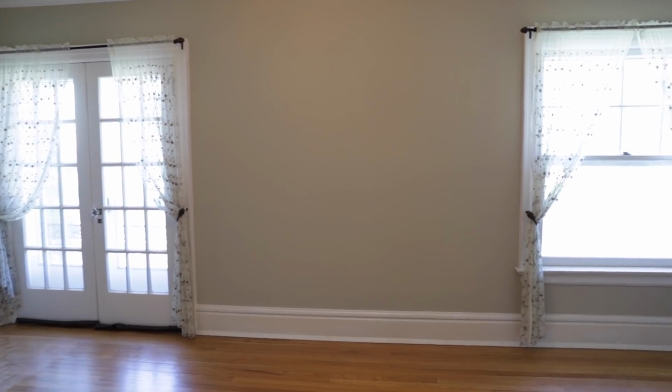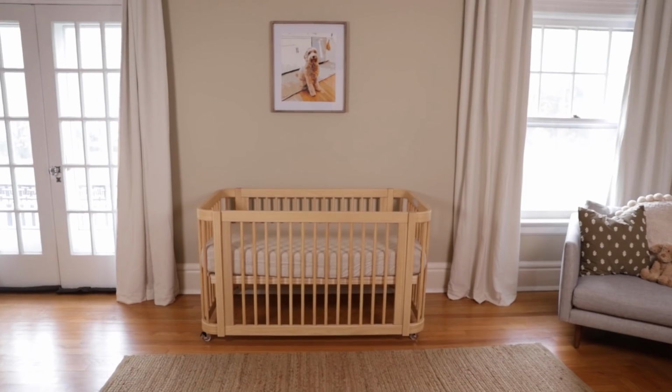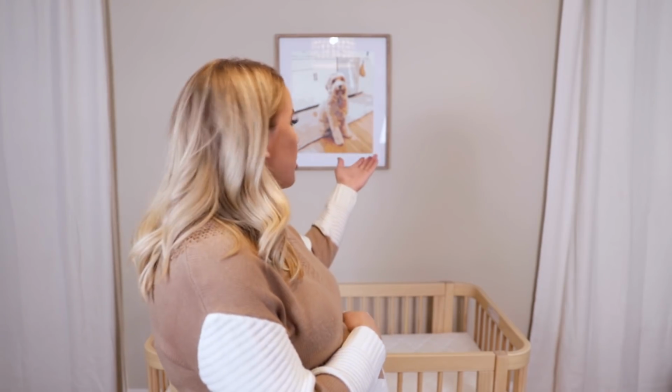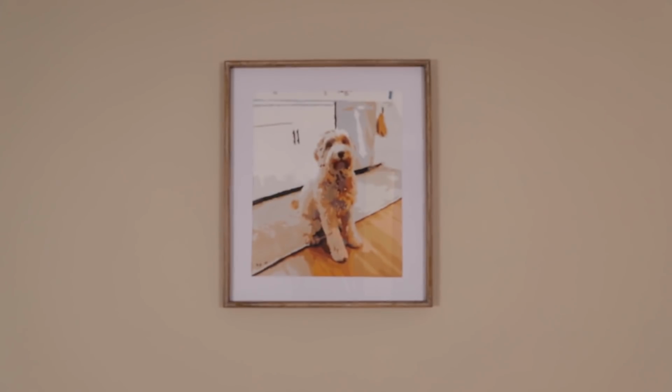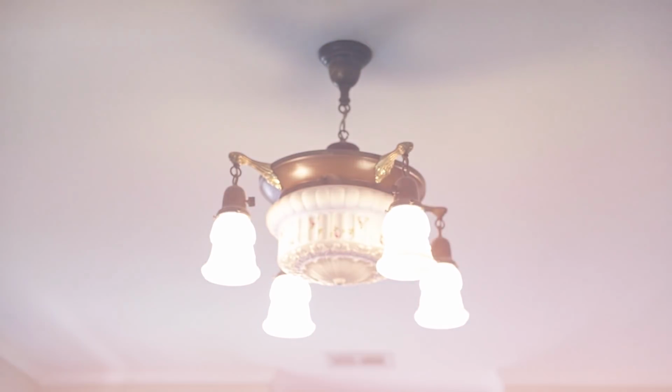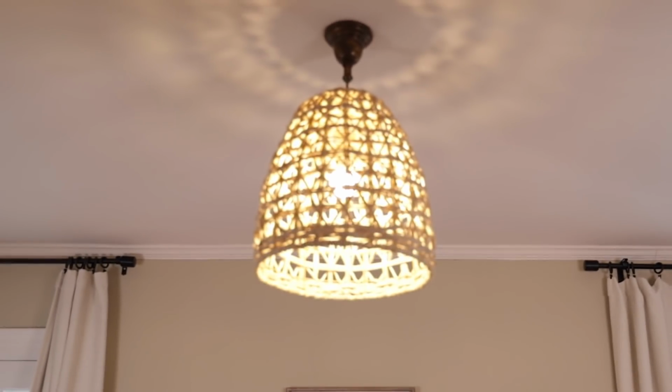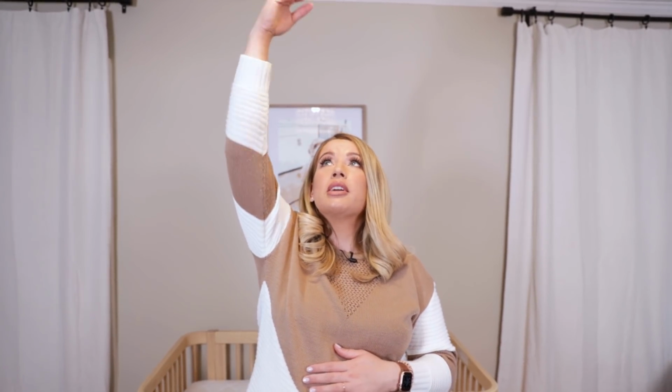So when we first bought this house and I walked into this room, I knew that I wanted it to be the nursery because the symmetry in this space is just so incredible. It has a perfect size wall for the crib to fit. I have a lovely portrait of my dog above the crib that is not staying, but for now, I thought it was kind of cute. And I loved that I could fit a new light fixture up here. This came from our old house. This was outside on our patio. And I think it looks pretty cute in here. And Tyler just barely clears it.